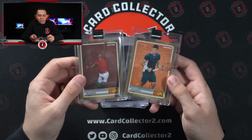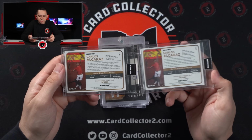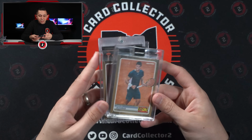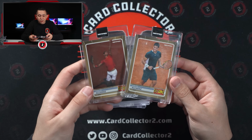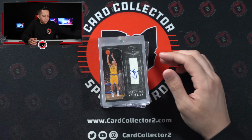Two of these, the Net Pro Alcaraz rookies, limited to 2,000. I know these were pretty expensive when they first came out. I think they're down quite a bit. These are the first two Alcaraz cards I've owned. Don't do hardly any tennis, but I know he's popular.